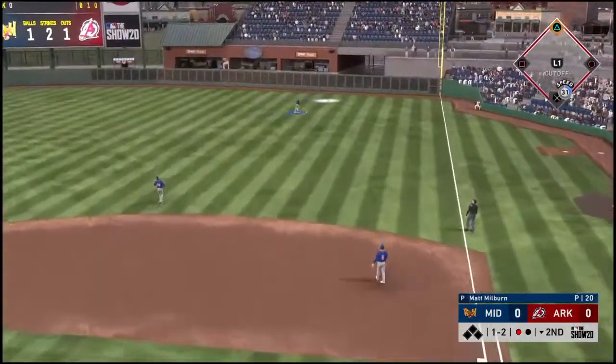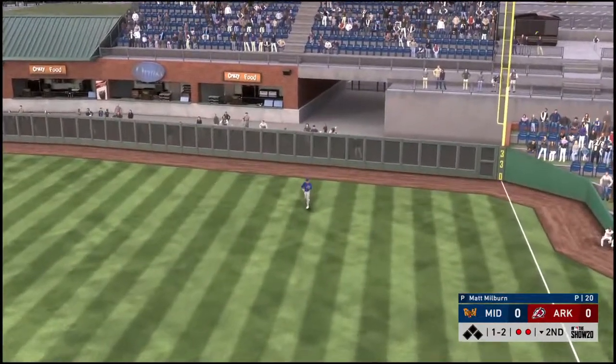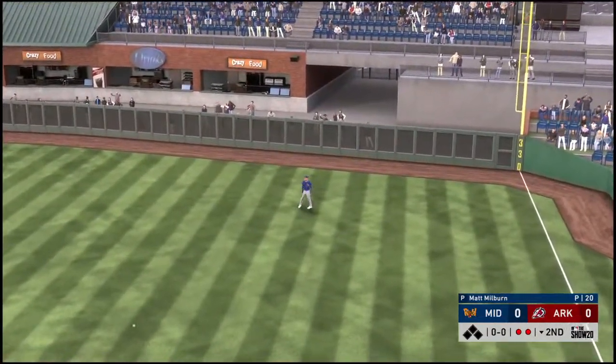Pulled high in the air out to right field. Right fielder is on the run. He gets there, and that's the second out.